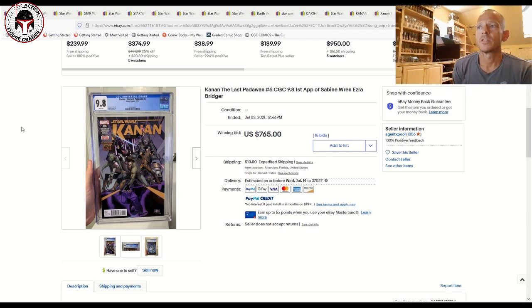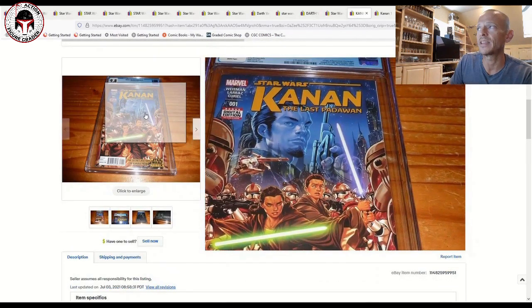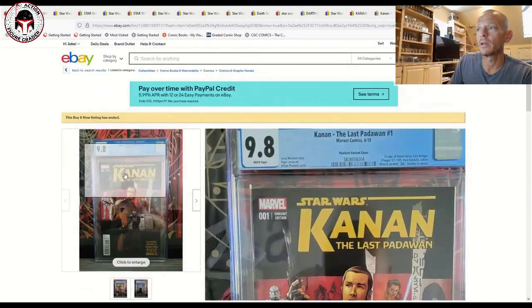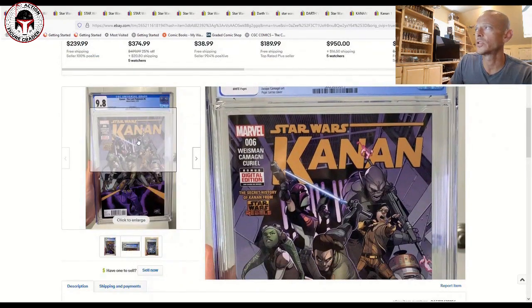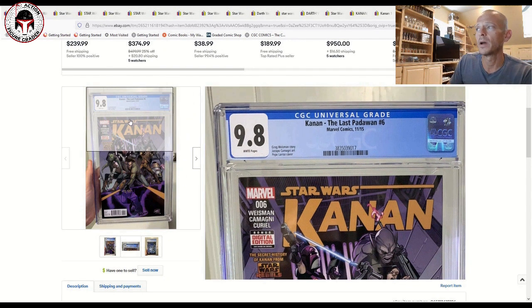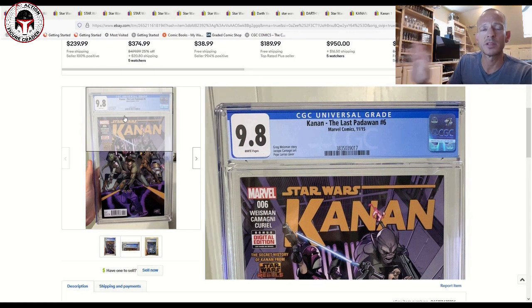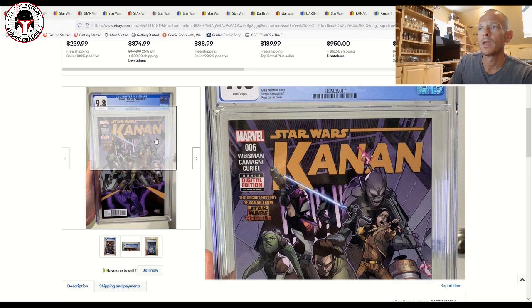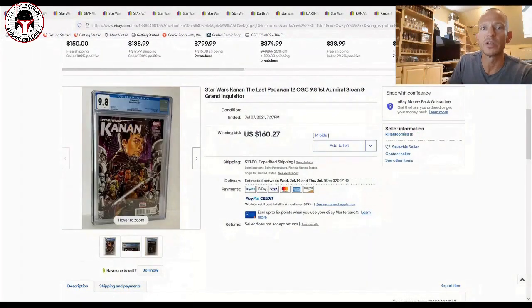So those are the key issues. Kanan number 1 and Kanan number 6 are really the two big main issues from that line. There's 12 comics total in the Kanan series. And one other quick point is that they changed it from saying Kanan the Last Padawan to later on saying just Kanan. So this is where it says Kanan instead of Kanan the Last Padawan. But anyway, this is the most expensive in terms of the standard covers within the Kanan series, and Kanan number 6, just because the comic market has spoken and said that this is really the first full appearance of the team.